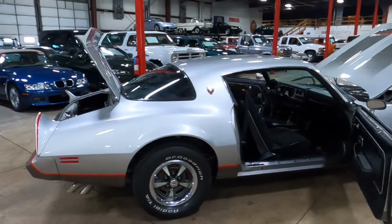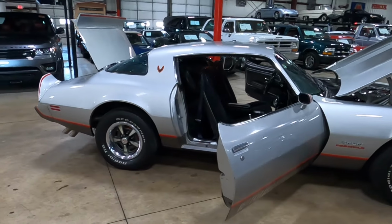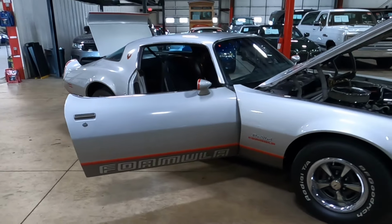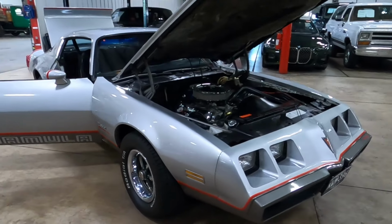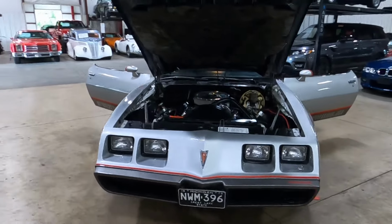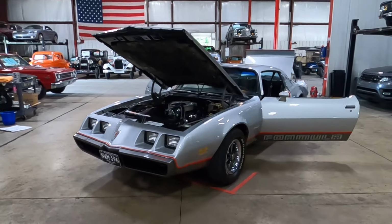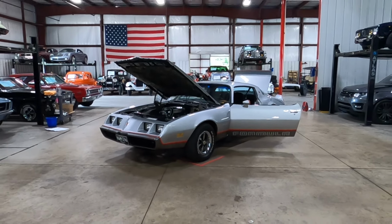Going around to the other side, you just get to take a look at how good a condition this example is in. All the original decals are still in great shape, and we here at the GR Auto Gallery really think this is a beautiful two-tone silver on silver color with the accenting red pinstripe running along that lower portion of the body.